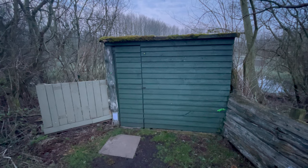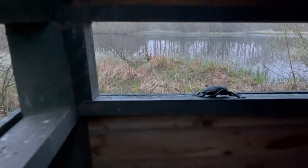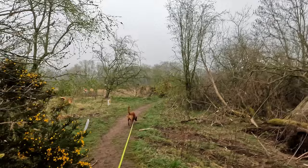Throughout the woods, there's little plastic creatures and stickers on the trees that allow the kids to go on a trail and find interesting bits and pieces about nature. There's a hide which you can go inside and look across this area of water and keep your eye open for various birds and other nature. There's lots of little tracks through the woods. It's a really fantastic dog walk on the site, or just off the site, you could say. But lots of little places and tracks to walk along.